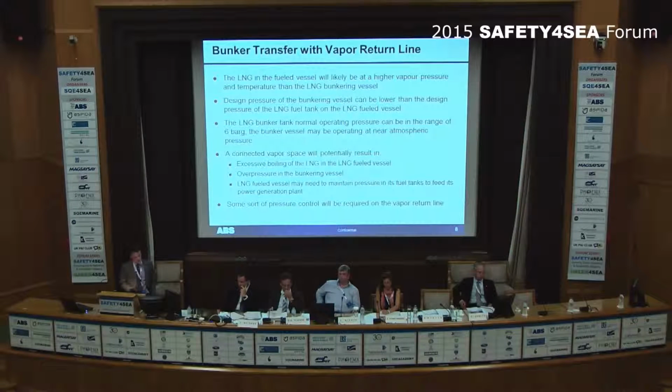There is a very possible scenario that the design pressure of the bunkering vessel may be lower than the design pressure of the LNG fuel tank in the LNG fuel vessel. So in the case where you connect, except from the liquid line, of course, you may also connect the vapor line in order to connect the vapor space between the tanks. That will lead to excessive boiling of the LNG in the LNG fuel vessel and overpressure in the bunkering vessel. What we want to highlight on this slide is that the personnel and crew, and generally the operator, need to be very well trained and experienced in order to control the pressures and do the operation safely.